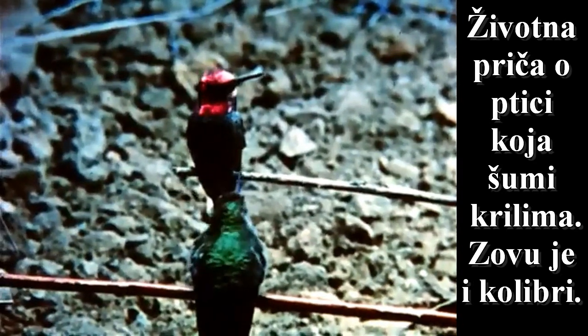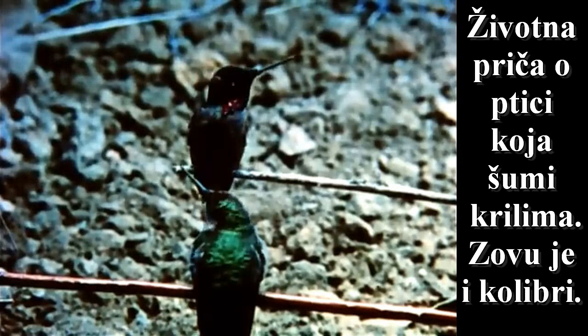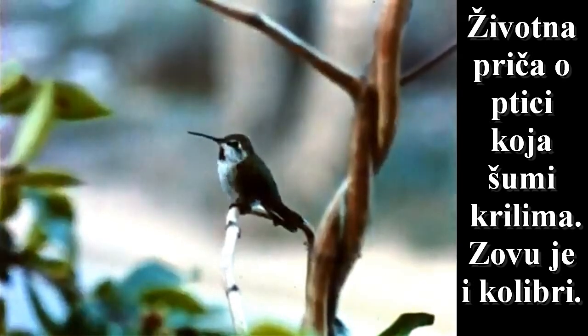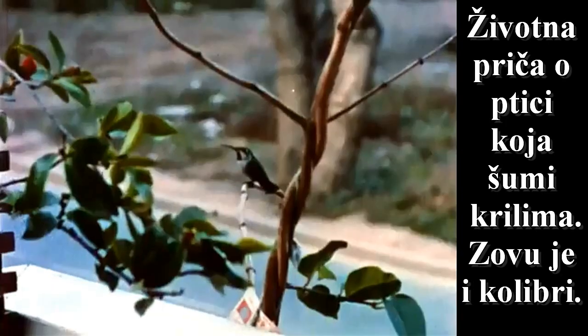Courtship continues with an extraordinary display by the male. While the hen waits, the cock flies skyward. She watches from the ground. The cock flies higher and higher until he's almost out of sight. Then he dives.